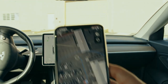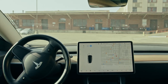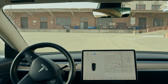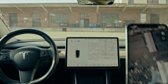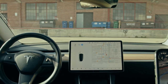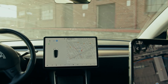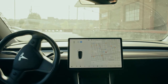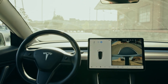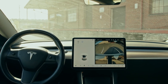Kind of fast. I've never tried this before. This is kind of wild being in the backseat of the car. It's going super slow there. Nice. Oh, that's awesome. That's exactly where I dropped the pin. Oh, what? What's it doing? That's awesome. Okay, I mean, that's basically where I wanted it to go.